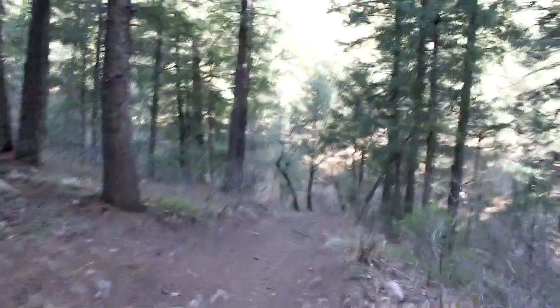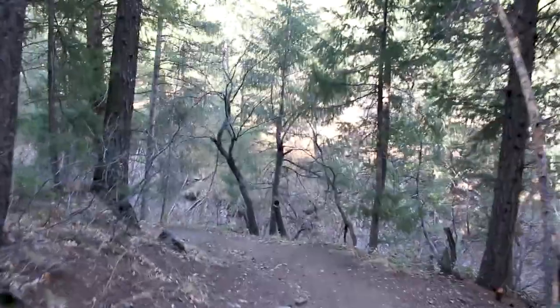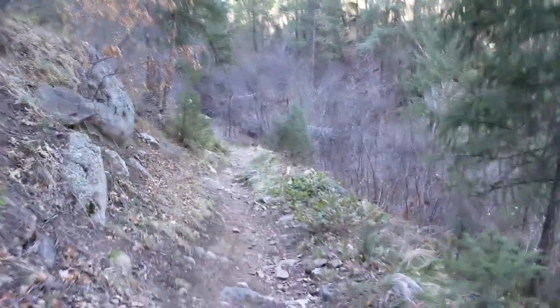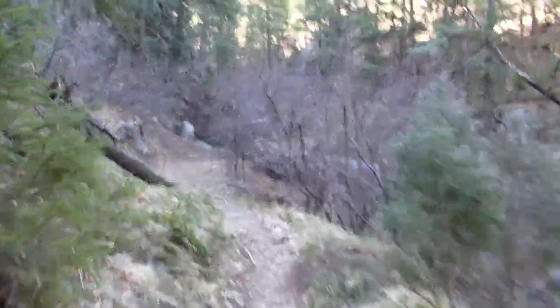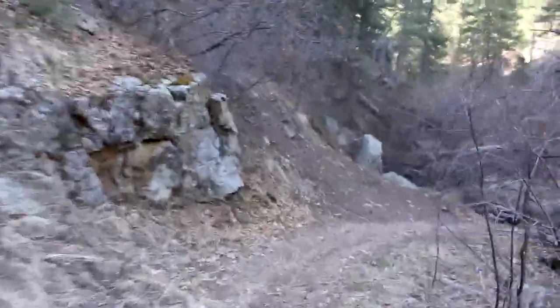Let's get on the trail, and I'll take you down here to the water source to show you how close it is. You can either walk down the trail itself, or right past the fire pit, there's a little drainage ditch that you can walk down. That's a lot shorter, but the trail itself is a lot smoother, a lot nicer.